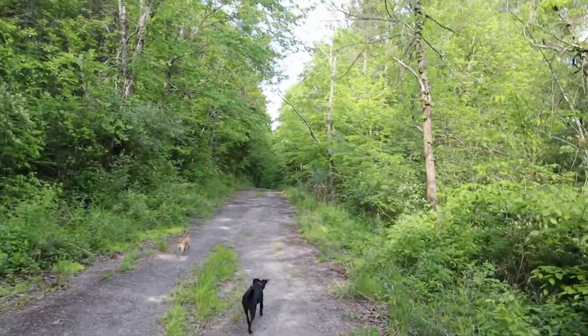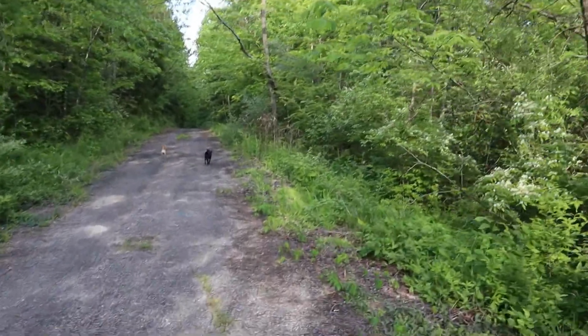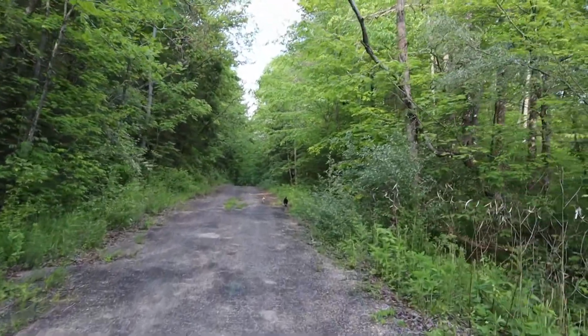I just thought about this. This is going to be really weird hiking when there's cicadas out, man. Because cicadas love trees, and this is the woods, boy. They are going to be everywhere. That is going to be fun.